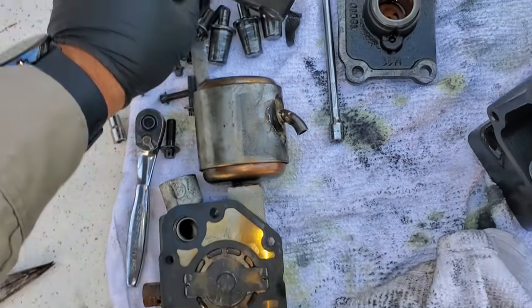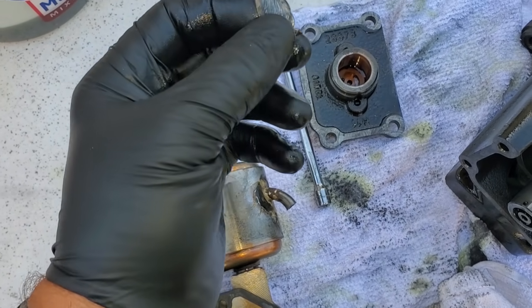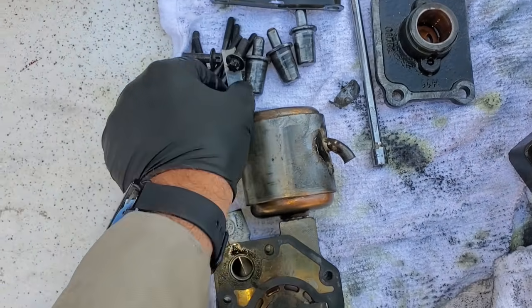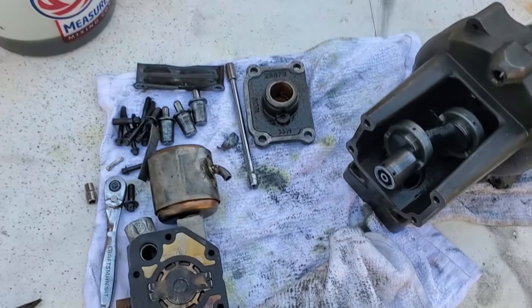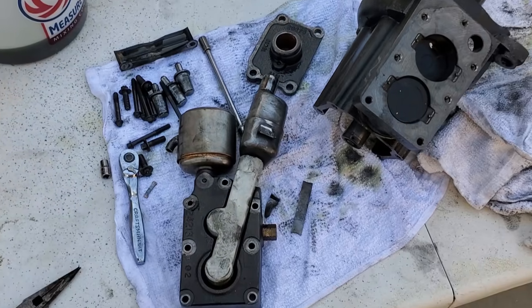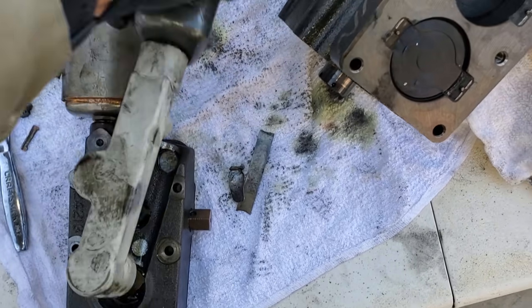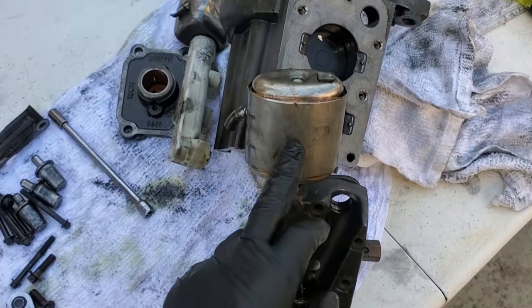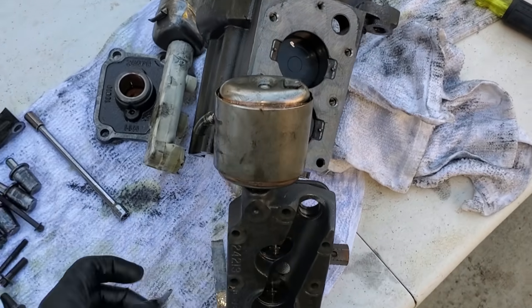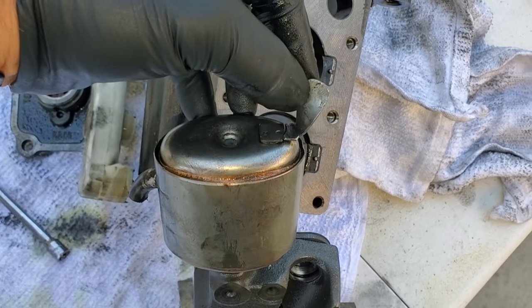But okay, well, I'm still trying to figure out where this came from. This is a mystery to me. I see where this came from, but I haven't figured out where that came from yet. I figured it out. It came off of right here. Let me pull this out. So right here, I believe this is the muffler. Forgive me if I'm not naming that right, but I think that is the muffler. And this piece fits perfectly right there.